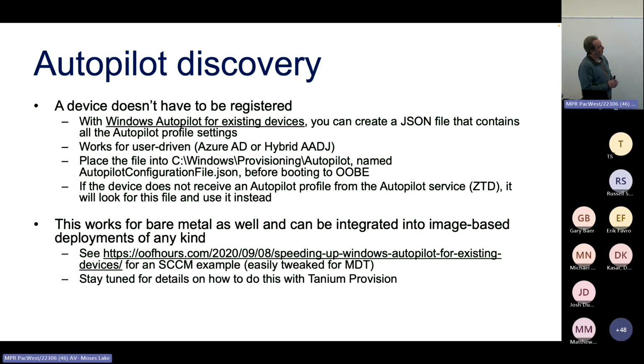We talked about this before. A device doesn't have to be registered with Autopilot to use Autopilot. Autopilot for existing devices can read a JSON file. You don't have to do a wipe and load for that. As long as you drop the file into C:\Windows\Provisioning\Autopilot\AutopilotConfigurationFile.json, before it boots into OOBE, it'll use that and behave like an Autopilot device.